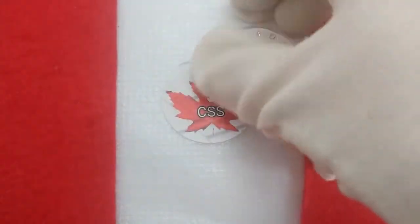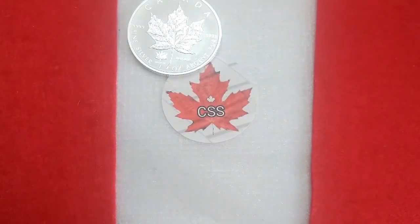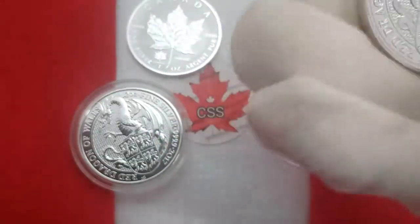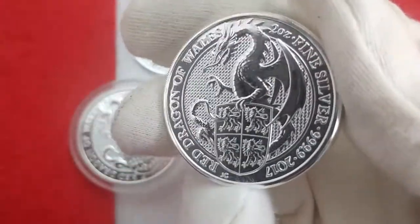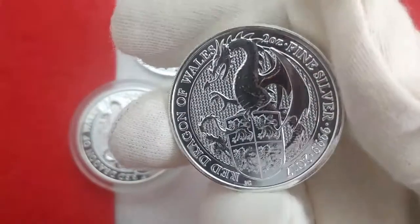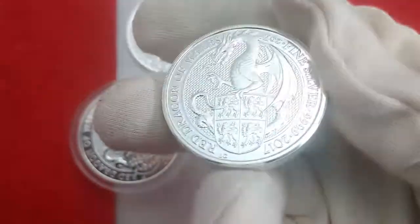So I picked that up, and then I picked myself up 3 of the Queen's Beasts. 1, 2, and the third one I'm going to take out here, and 3. The Queen's Beast series is something that I've really become partial to. I really do like them a lot. I was a big fan of the Privateer series. I'm going to touch on that in a second because of what's going on with Elemental. But the Queen's Beast series is really, really nice.